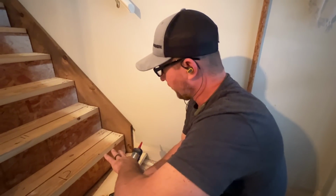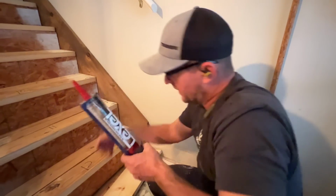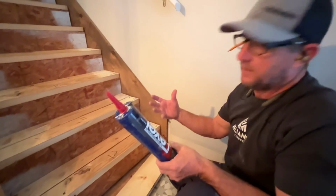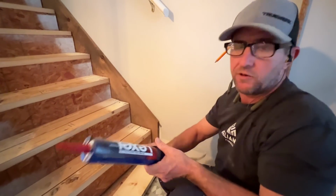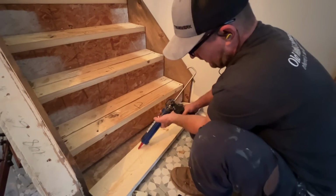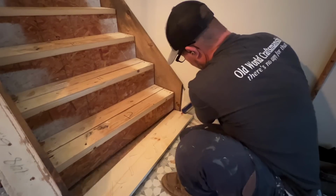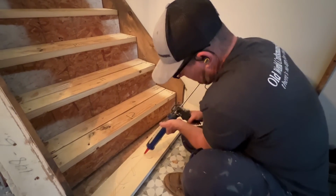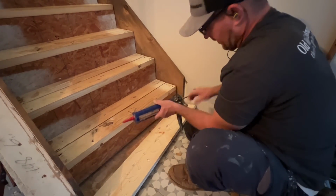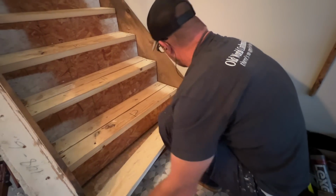So I'm going to install this first one, and I am going to put a little Lexel on the back of these just to help it adhere to that plywood, just to give it some extra sturdiness and no chance of it squeaking or moving or anything. So I'll shoot a little Lexel down on here. Okay, and then we'll put our first one up.